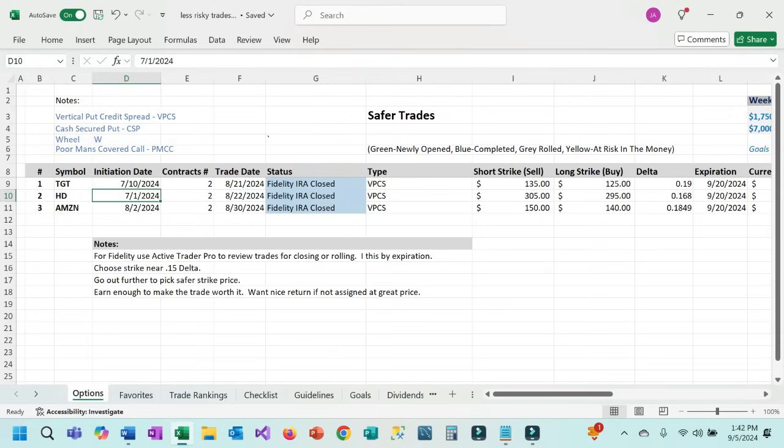There's not a week I'm not in Home Depot. There's probably every 2 to 3 days I'm in Home Depot these days. Started this trade on July 1st. It's also completely closed. Vertical put credit spread 305/295.